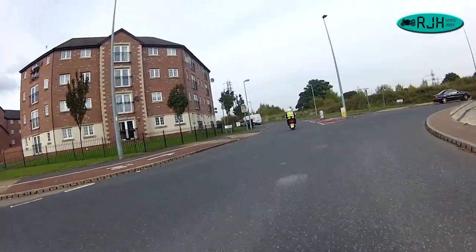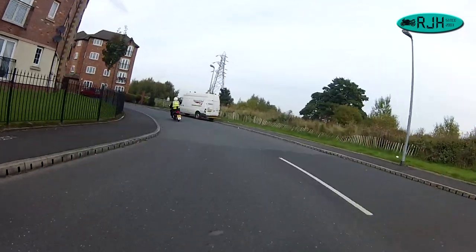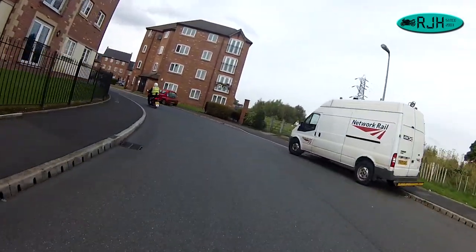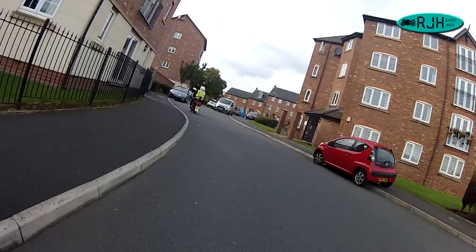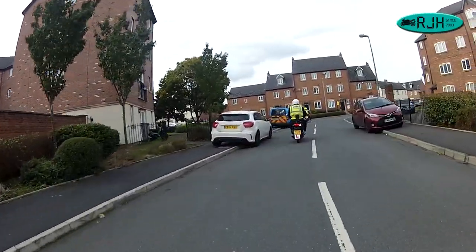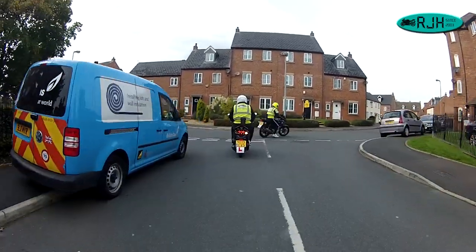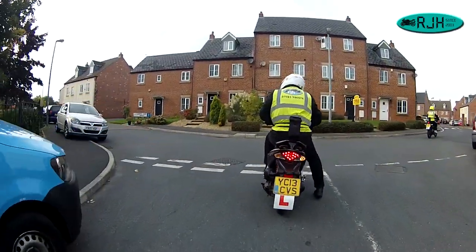Up to the junction, Marco, turning right. Round here is a housing estate. The problem we've got here is hazards of parked cars, cars pulling away, children. And it is a 20 mile an hour zone. Yeah, 2-0.